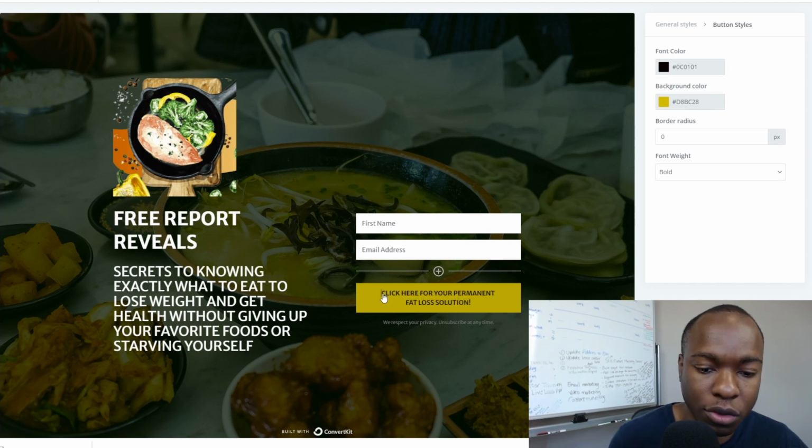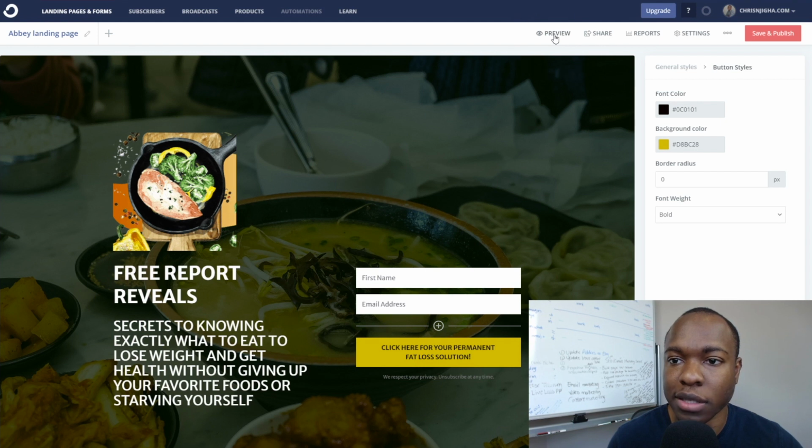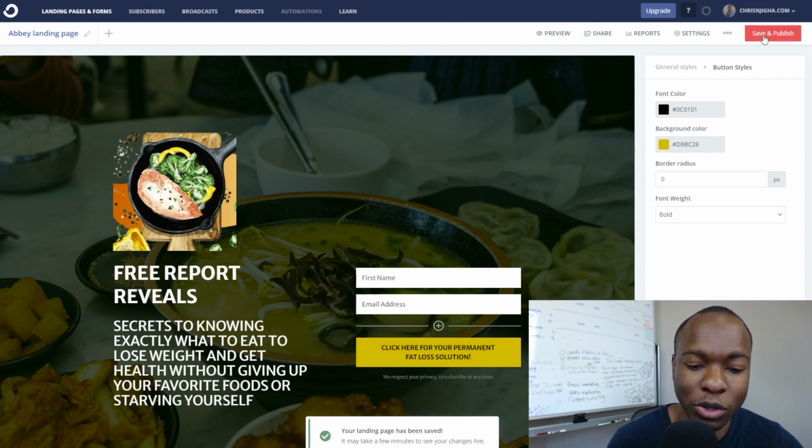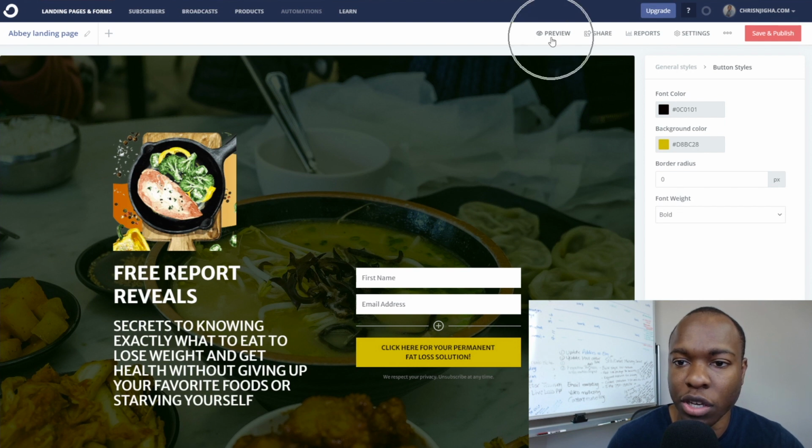You can highlight the whole thing, make sure it looks good. Keep the respect your privacy thing there. That looks good. Okay, starting to look good, right? Maybe we can preview it now to see what it looks like. Or instead, let's save it and publish. Save it first because I just want to make sure that we don't lose it. All right, it said that our changes were saved, so we're good to go. Now we can click here to preview it.